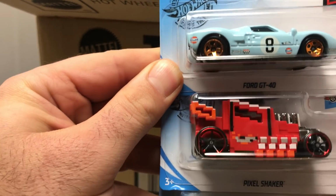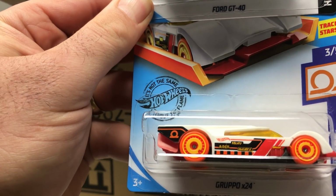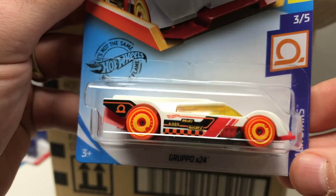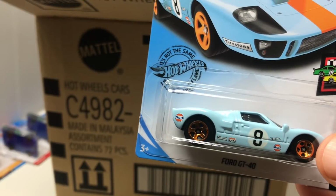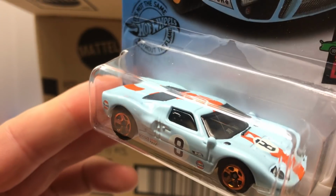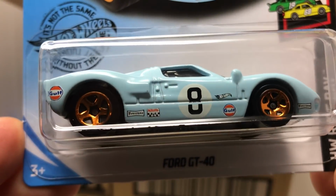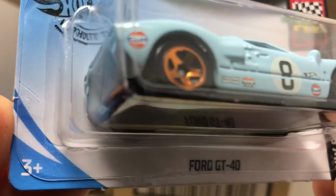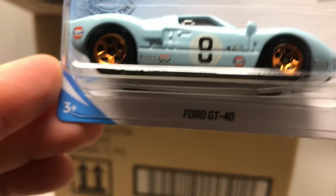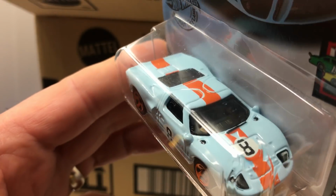This is cool. We've had the Pixel before. I don't know if we've had the Gruppo times 24 before. But check out this Ford GT with the Golf. The Golf really never gets old, does it, guys? Ford GT40. There's a good view of that car.